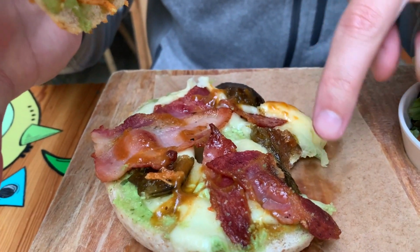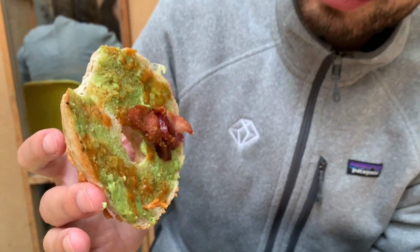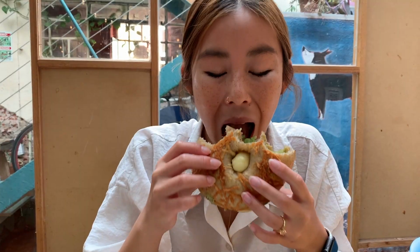Yeah, so these are the figs. They almost look like pickles. And then the different cheese. This green cream cheese, I thought we were getting garlic, but it's green, so we'll have to Google that later, but really good.